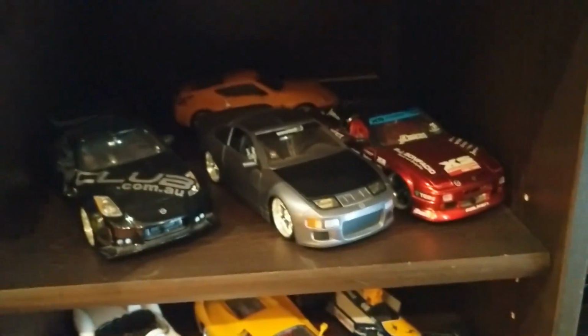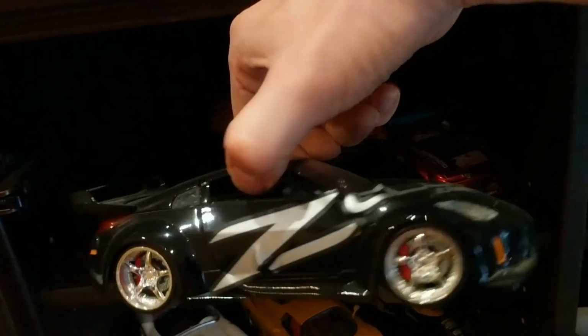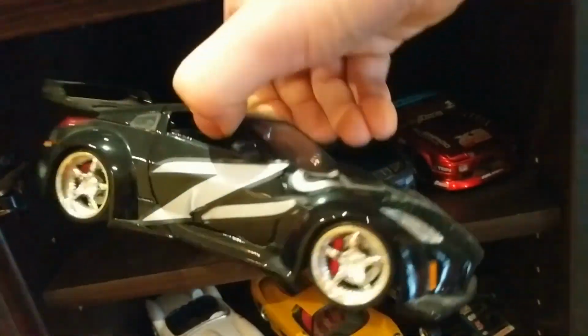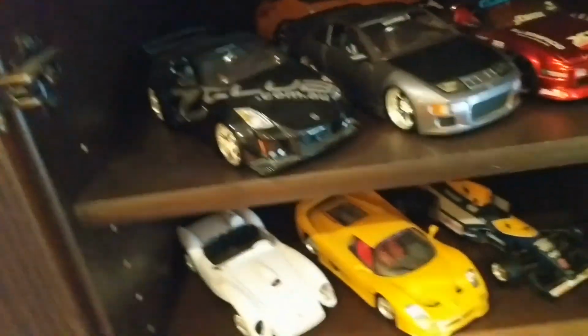Just going to try and refocus there. There we go. And I've had a 350Z as well, but mine was a convertible and it didn't have a big wing on it. And I've added that Z Club sticker, that's from the club I was in, so I just plastered that over this model car. But yeah, that's why I've got those.